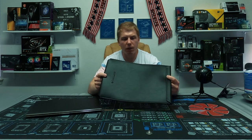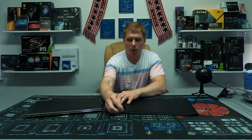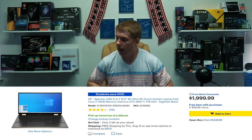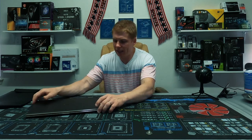And then it also included this little, I think they call it a folio, just a little laptop carrier, which is a nice touch when you wind up paying as much as you pay for this laptop. So I wound up paying right around $2,000 for this, and that's pricey. So it's nice that they're throwing a little customer appreciation there. So that's sort of the quick specs.